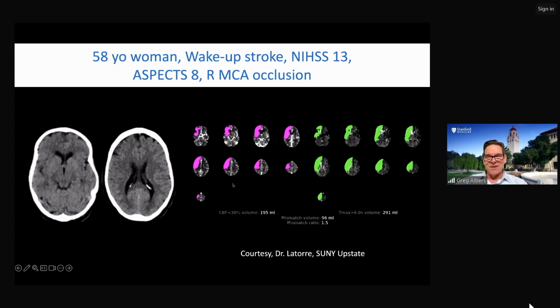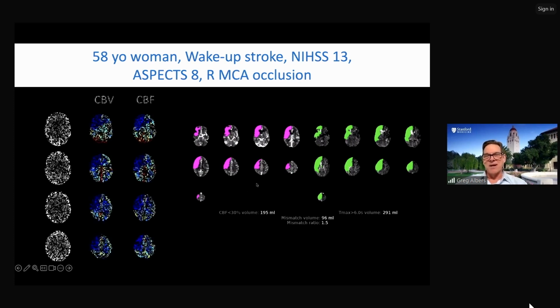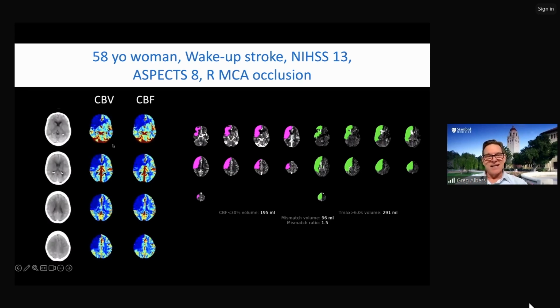Should she be treated? Well, one thing to look a little bit deeper than the mismatch map are the image columns that come out on the software. And here we see something that to us at Stanford is very concerning, that if we look at the cerebral blood volume, there's essentially no blood volume. This very dark blue area means no blood volume going to this very large core region that we already showed had a very low cerebral blood flow. And that's been an area where you really worry about injury to the blood-brain barrier when your blood volume is so low, and it's a little bit like having a cardiac arrest of that big region of the brain where there's essentially no blood flow at all. And in somebody with a cardiac arrest, obviously you only have minutes to be able to reperfuse the brain successfully.